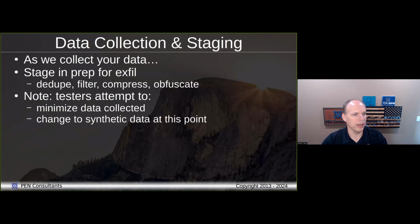Once we collect all of your data, we stage it for exfil, meaning we pull it all together, probably compress it, perhaps obfuscate it. And of course, for our testing, we typically swap out the real data here with synthetic or fake data because we want to avoid an actual breach, of course.